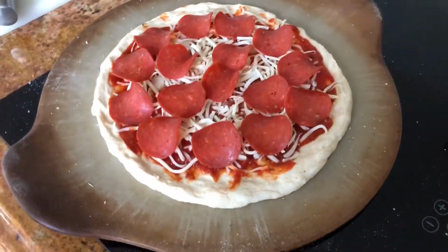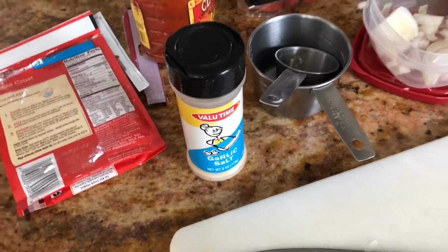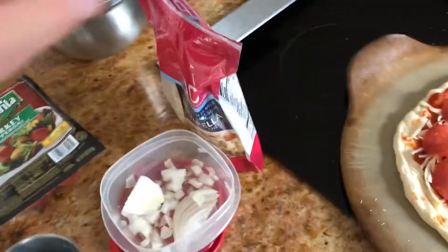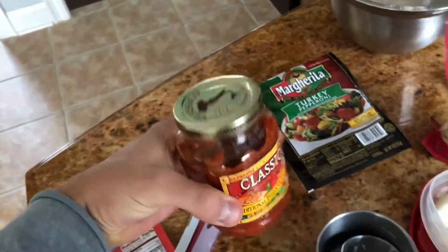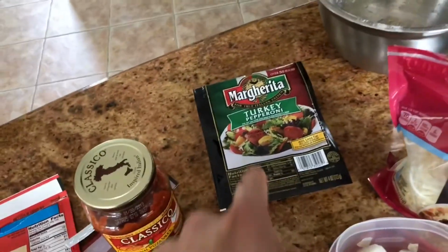All right, here's our prepared product, getting ready to go in the oven. The alarm just went off, it's all preheated, so we're ready to throw that in there. Ended up chopping up some fresh onions, putting that in there, using a little bit of garlic salt for some flavor too. We'll use 2 servings of the cheese, 1.5 servings of the sauce, 1 serving of the pepperonis. I'll show you. All right, fresh out of the oven, look at this.